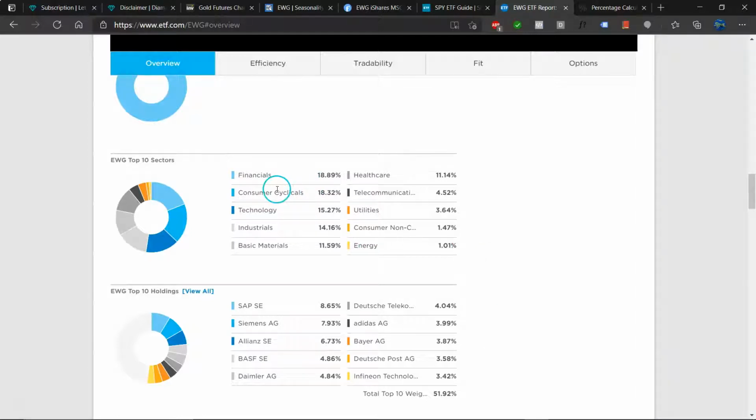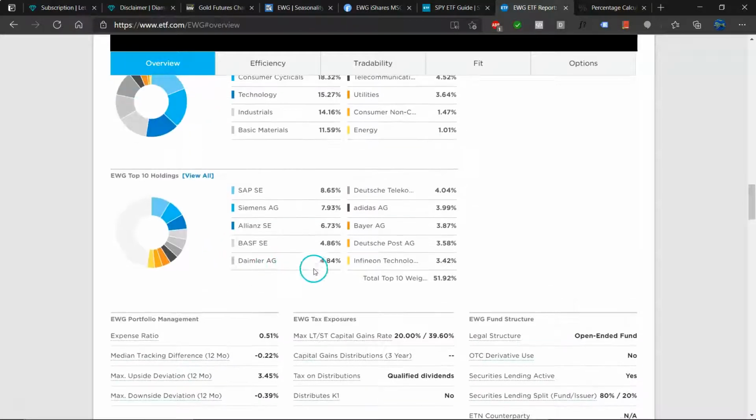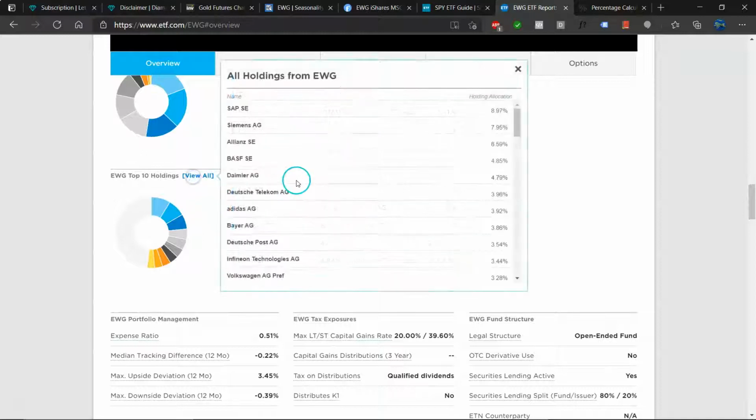So we can see that for Germany, financials and consumer cyclicals and tech are pretty big. But when we look here at the percentages, it's relatively evenly distributed, and you can see here in the pie chart that it's nicely balanced between the sectors. So it's a good diversification. Here are the top 10 holdings.